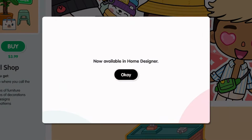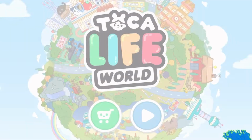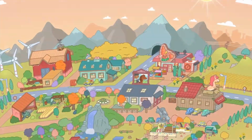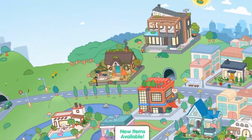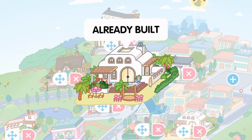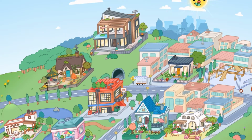So now I'm just going to go to the house. I'm so excited for this. Okay, so I'm just gonna go into Toca World and I'm going to design it and see all the furniture and stuff. Okay, let's see. Go to the last space. And where's the, oh, there it is. Okay, I'm super excited for this. See, it's opening.